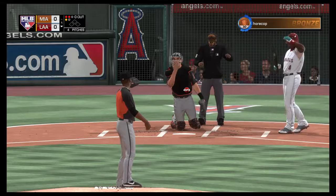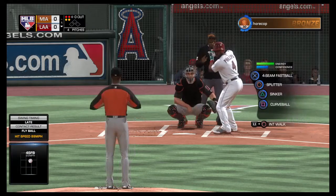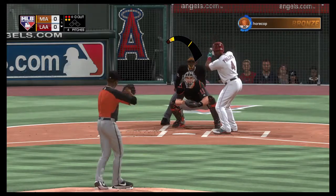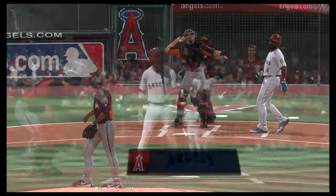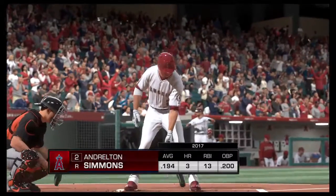Swing and a ball hit well to the right side, but this will get into the crowd. Ooh, that was a good pitch to hit. He wants that one back. He was just a little bit late on it. And the sinking fastball, called strike 3, and that's out number 1.